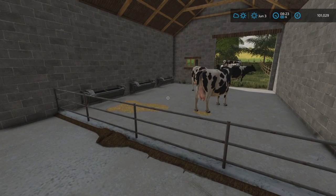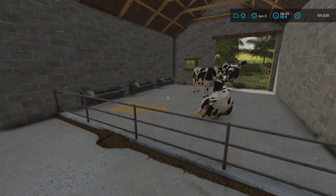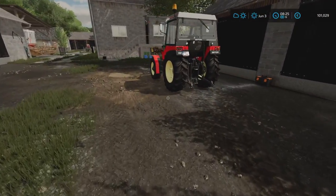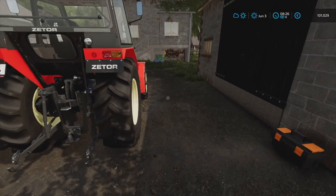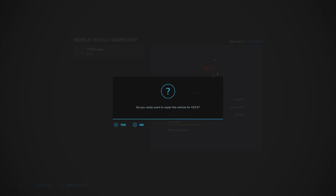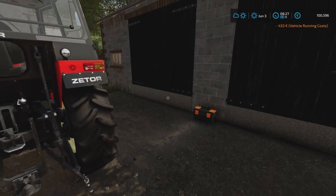Alright, how's the cow doing now? Yeah, it's not that much more. I could probably do 10 loads of this mixer and it wouldn't fill it up. It might be too small for us. Alright, well, being over 100,000 was nice, but it was going to be short-lived. Well, I guess that wasn't so bad.